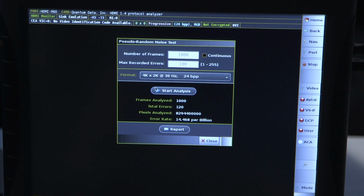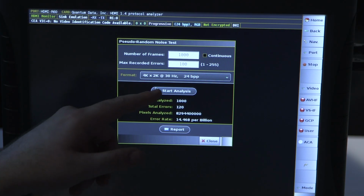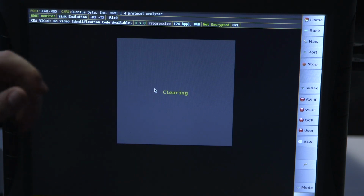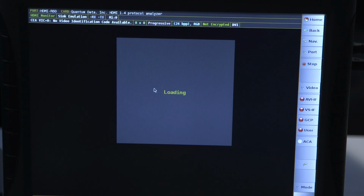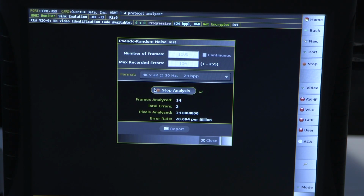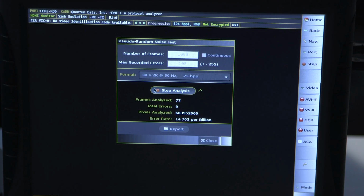14.468 per billion. Okay, now this cable is pre-terminated, pre-cut. It's 330 feet. That's 100 meters of cable. And we're pushing 4K over these extenders right to it. So here we go with the next one. Third and final test. And then we're just going to bring back the other one for giggles.